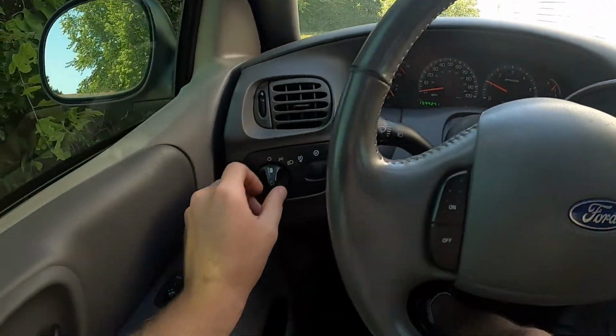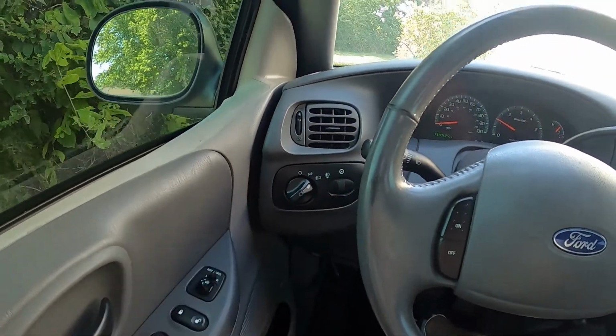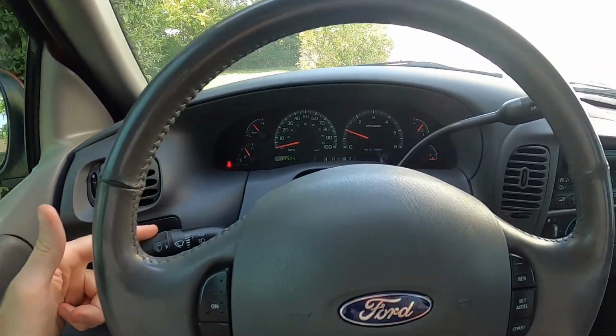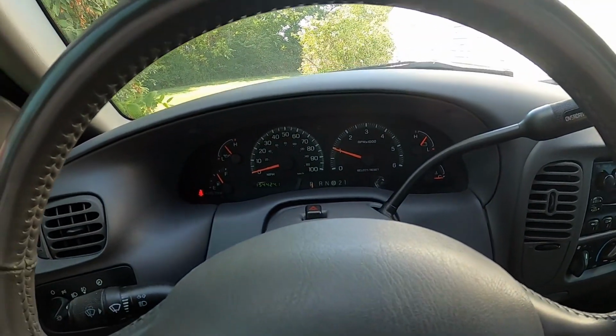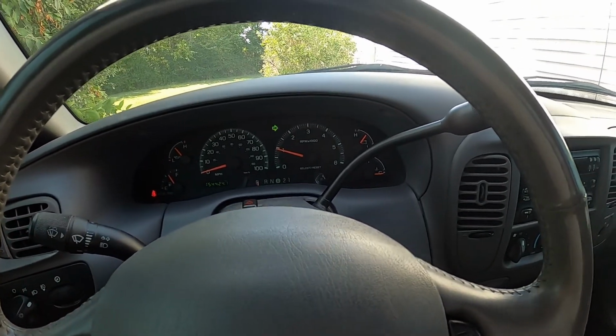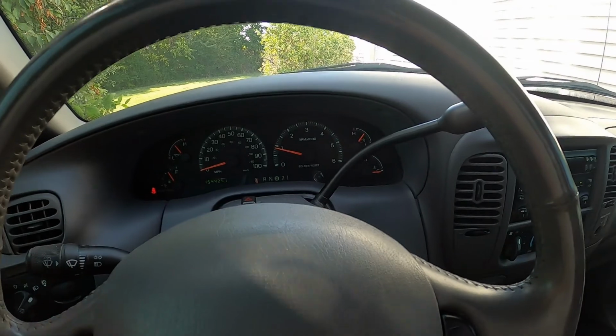After that, I want to come over, I'm going to turn my headlights on, I'm going to get out of the vehicle, make sure those headlights work. I want to check the blinkers. Once again, I'll get out of the vehicle and check front and rear on both sides to make sure that it works.